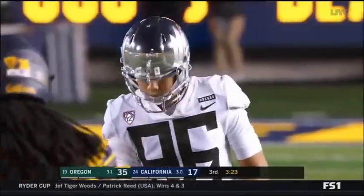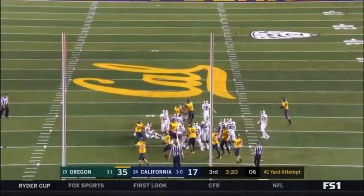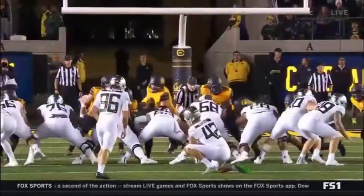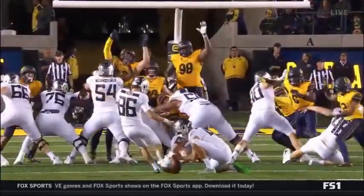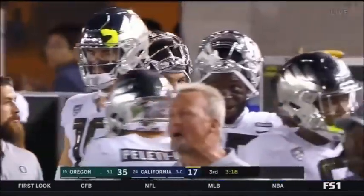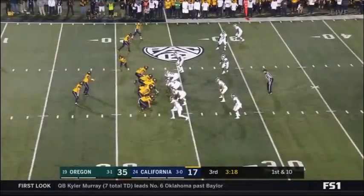But let's see if they can capitalize and take the 3 points here. And that field goal is no good. Hooked it. This defense, they're keeping them in the game. Good job going up and getting the block, getting the tip on it. But this defense, they're keeping them somewhat in the game. Now the offense, they have to capitalize on this situation. If you have to score, you have to get some type of points.